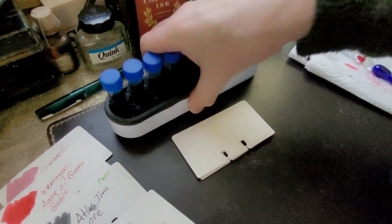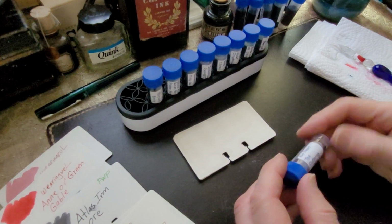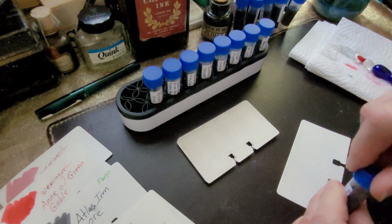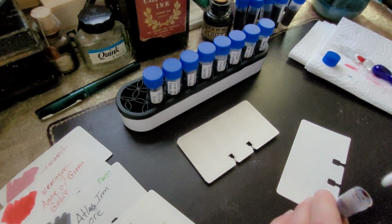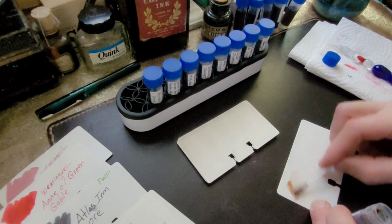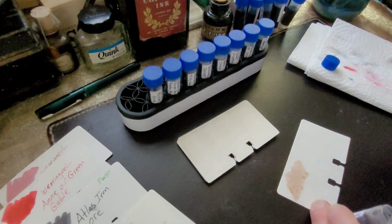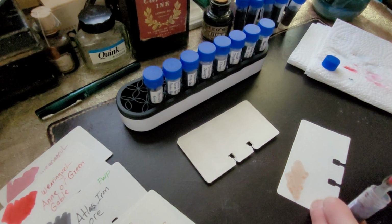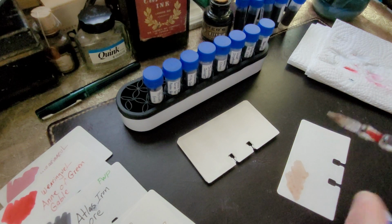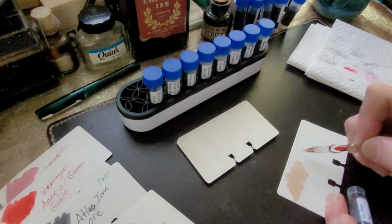Not too sure what this is. Let's turn that around. I'm just giving these a little shake. So this is Ferris Wheel Press, the Fluttering Heart. Ooh. Oh, okay. I thought that would. Okay. Yeah, that's interesting. Interesting in the fact that I find that very pale, very weak.